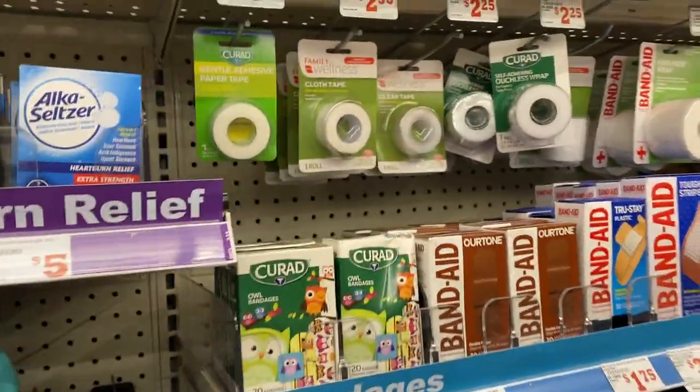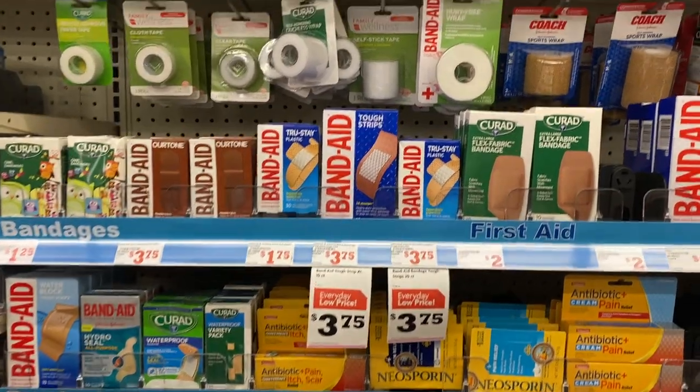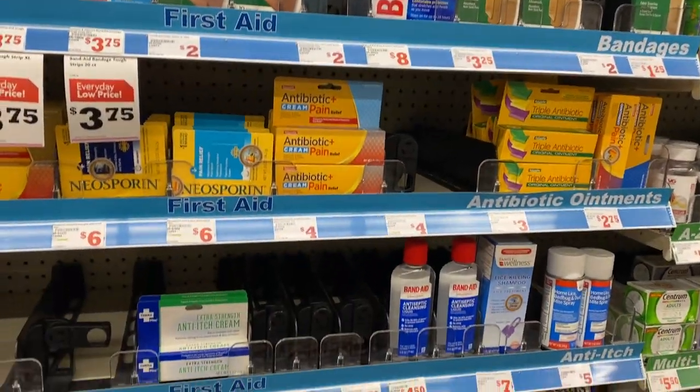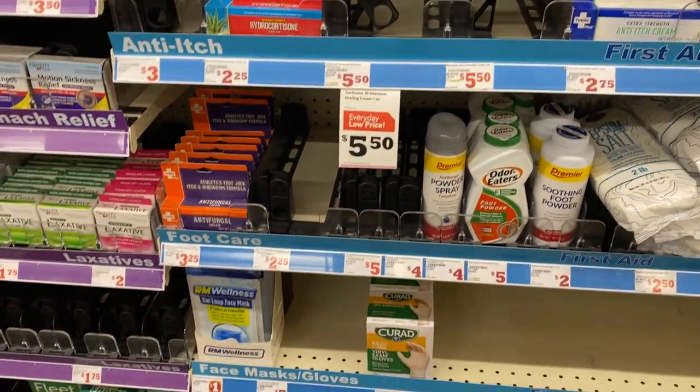Okay, guys. Band-Aids. I want to set up my own first aid kit just to have in the house. Have one in the house and one in the car. That'll be so awesome to do. So I think I'm going to do that. That's good to have.